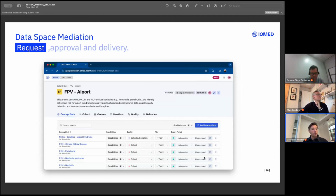On the screen right now, what we are seeing is a data order that has been performed through the mediation platform, where the researchers in this case are interested in performing a study on Alport syndrome. What they want is to understand much better how these patients have been analyzed and treated in these hospitals.